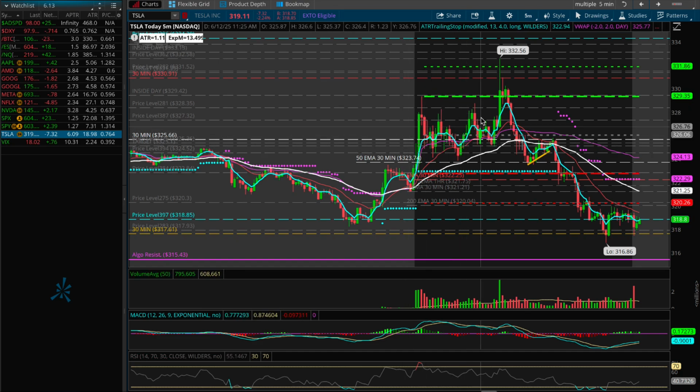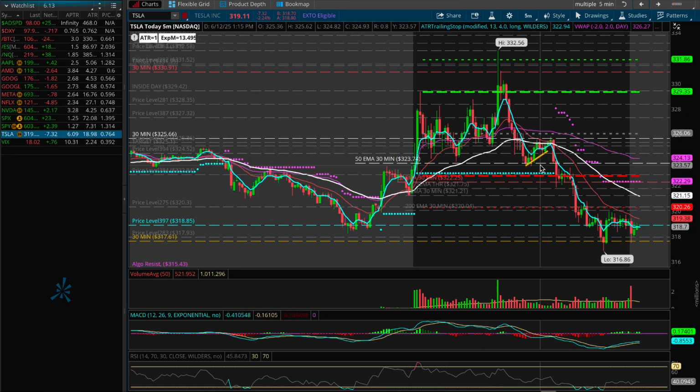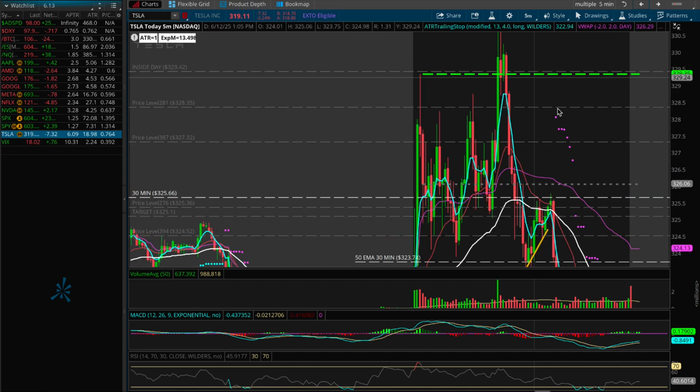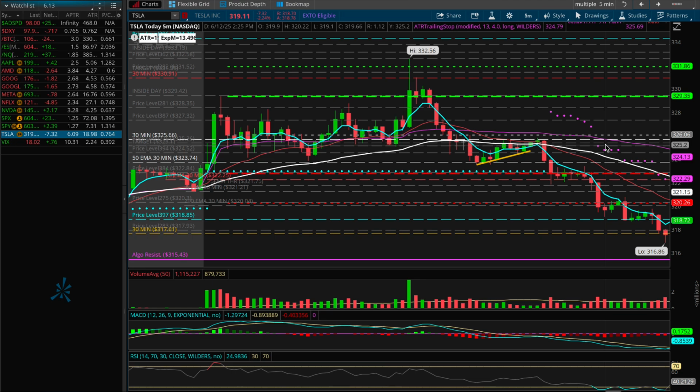Tesla traded in this zone. The resistance was around 327.32. Support, we could say, was here at 325.10. So let me see if I can make that a little bit visible for us. That wasn't it. So again, it traded in this zone. Support here, somewhere around, see where candles are just coming back to this line. We'll use this one here.